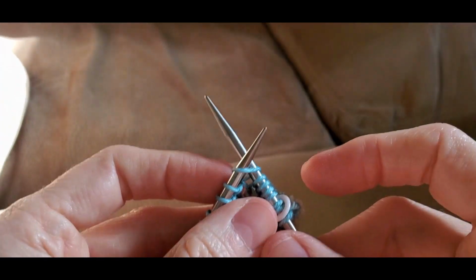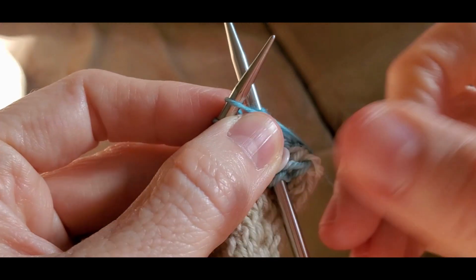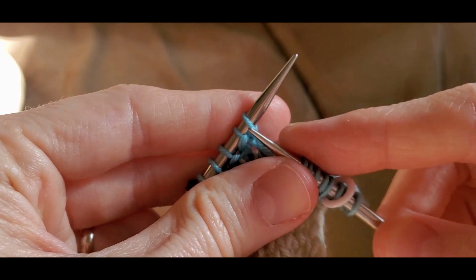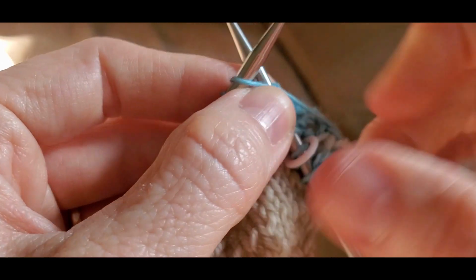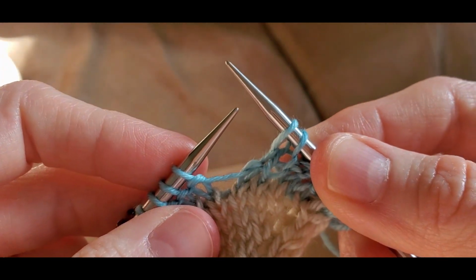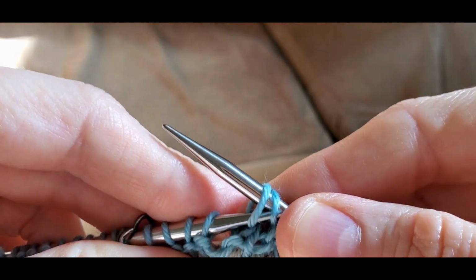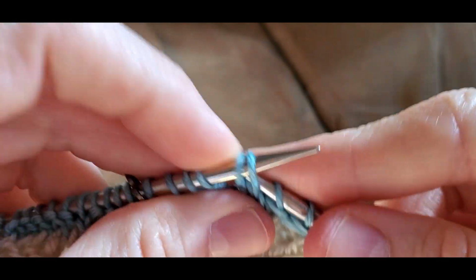Here, let me get out a little bit. I'm a little bit too close. You're going to knit the first stitch, knit the second stitch, and ignore the other stitches on my needle. You'll just have the one stitch, and now you'll have the second stitch. You only have these two stitches on your needle. These others are just the extra. So then it says to take them back to your left hand needle, knit them together through the back loop.